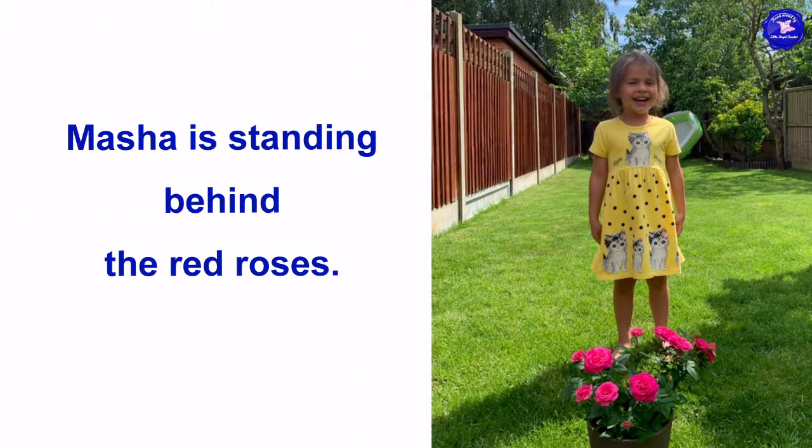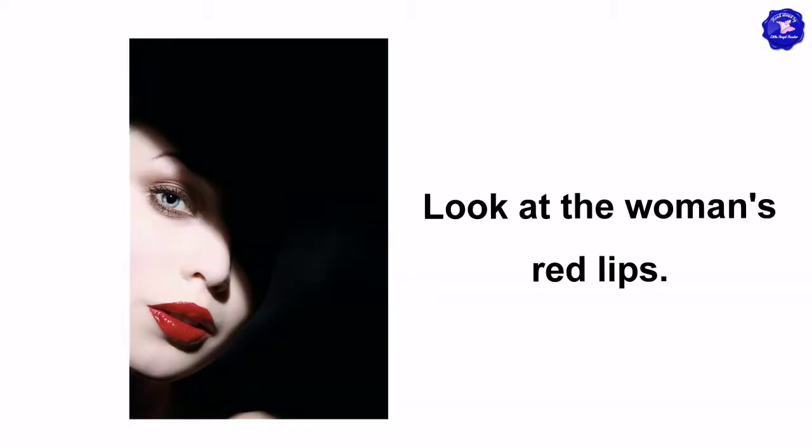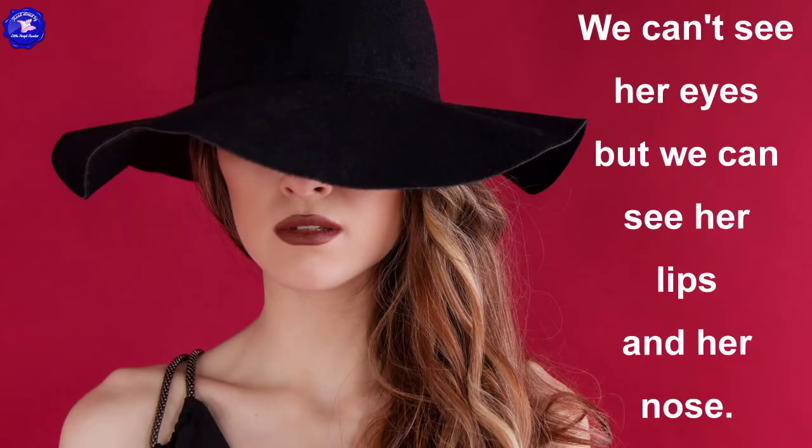Masha is standing behind the red roses. Do you like her yellow dress with kittens? Meow, meow. Look at the woman's red lips. We can't see her eyes, but we can see her lips and her nose.